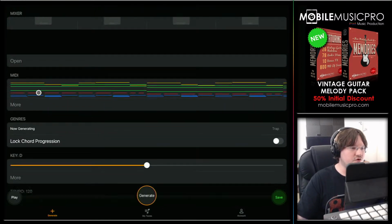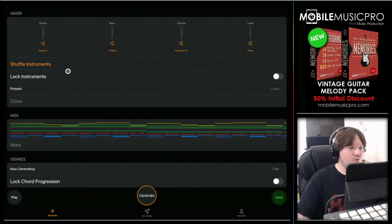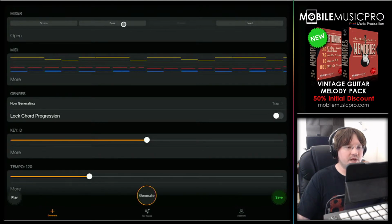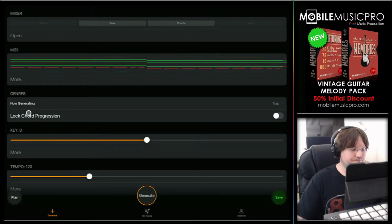So we have your interface here, and while the thing is playing, you can open up some settings, like in the mixer. So we have mixer settings and MIDI settings. If we open up the mixer settings, we can do things like solo out certain parts of the song, like if I just want to take out the chords, or maybe I want to only hear the chords. You can easily do that here.